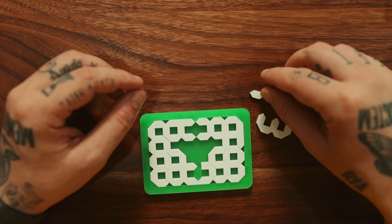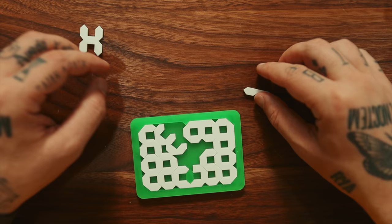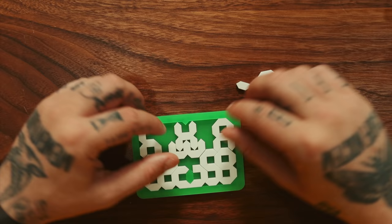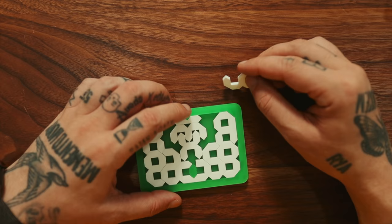This is what I mean, there's no real way to make everything fit. We're losing some space here, which tells me that that piece might not be right. Ooh, that's cool. Again, doesn't help us, just interesting. Not bad. It's not good. It's not bad.